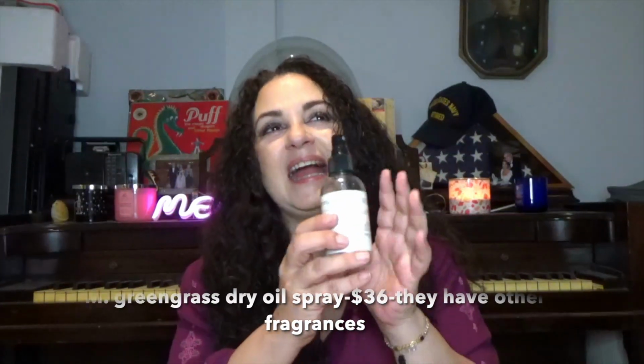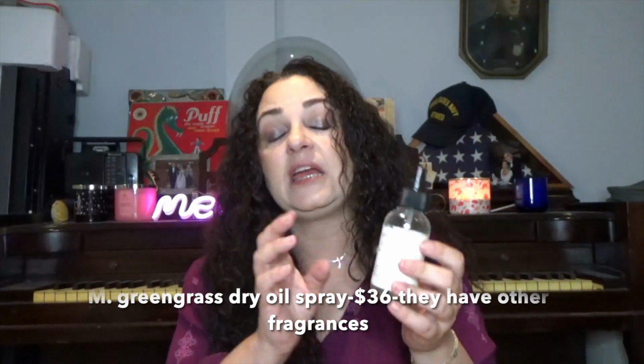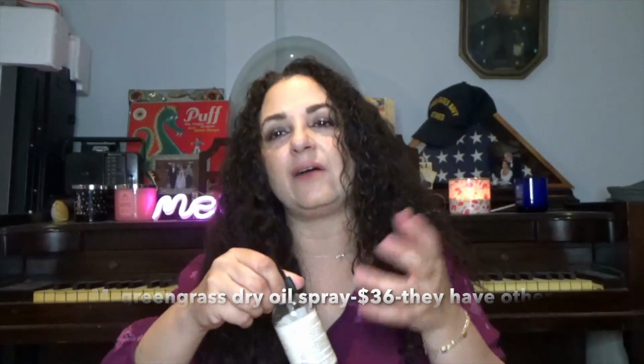This is the Greengrass. It is a dry oil spray, and this one is in Beach Air. I guess they have other scents. The Beach Air is the only one that I've tried. It really does have a nice scent. I don't know, it's very outdoorsy.